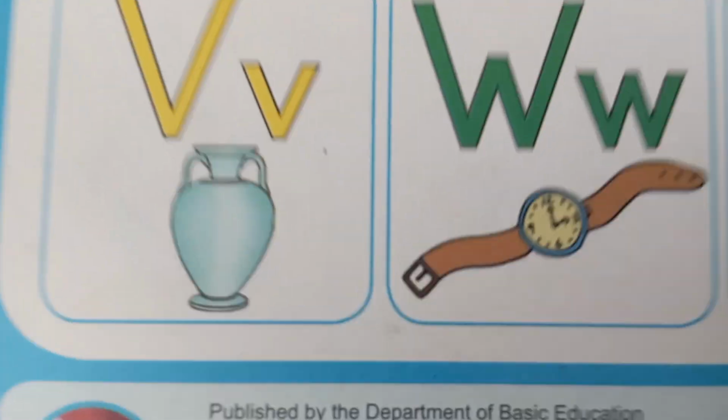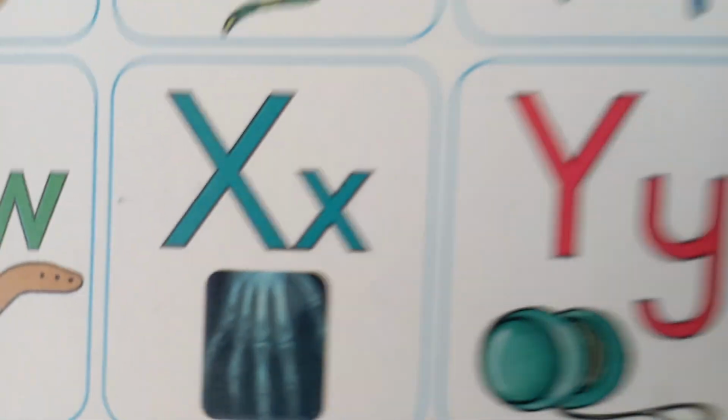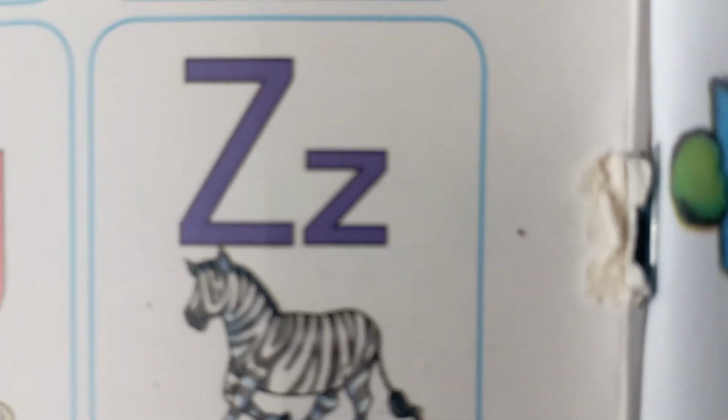V for vessel, W for watch, X for x-ray, Y for yo-yo, Z for zebra.